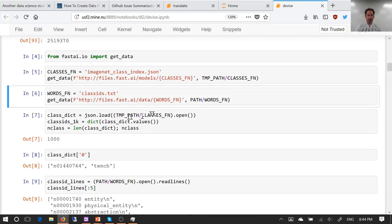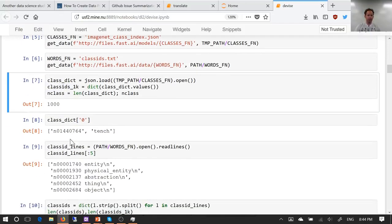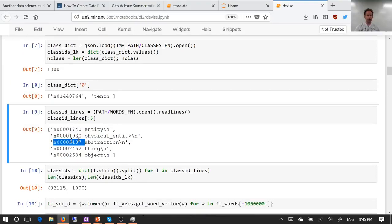Load the list of ImageNet classes, turn that into a dictionary. So these are the class IDs for the 1,000 ImageNet classes that are in the competition data set. There are 1,000. Okay. So here's an example. N01 blah, blah, blah, is a tench, which apparently is a kind of fish. Let's do the same thing for all those WordNet nouns. And you can see, actually, it turns out that ImageNet is using WordNet class names. So that makes it nice and easy to map between the two.